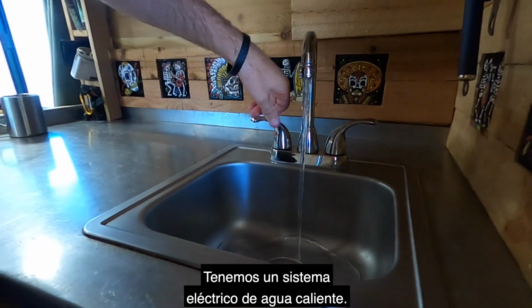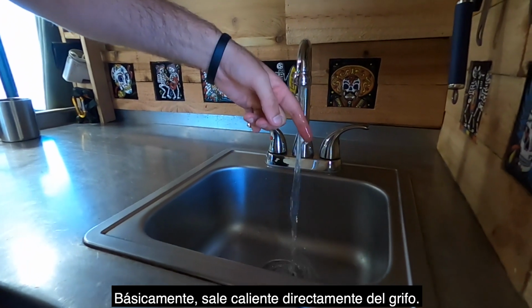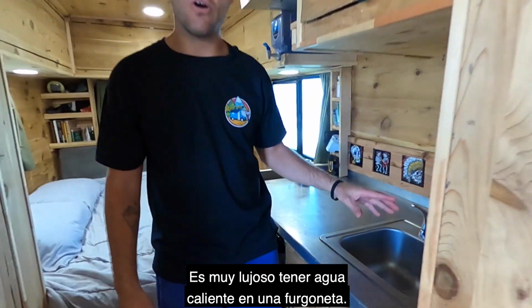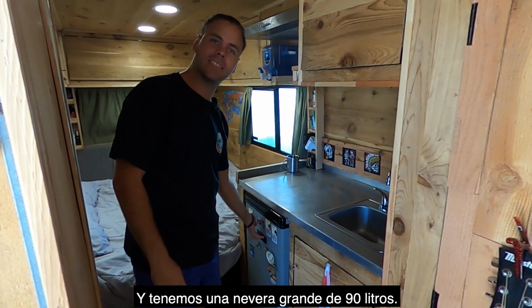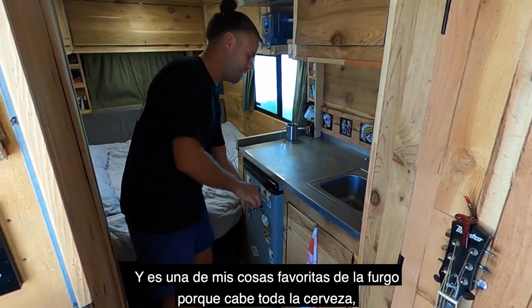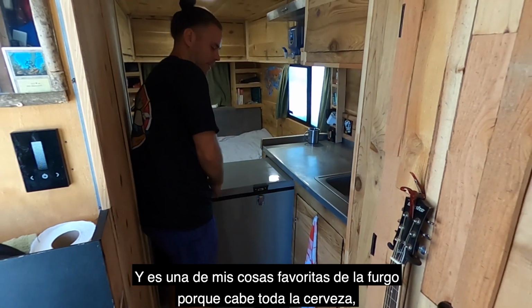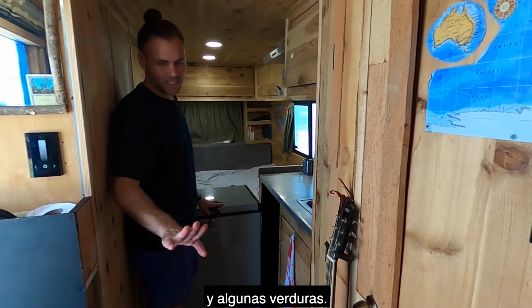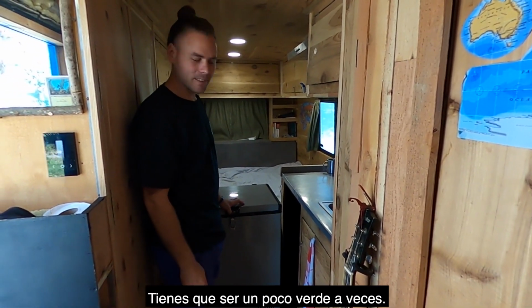So we have an electric hot water system. Basically it's hot straight off of the tap. It's very luxurious in a van to have running hot water. And we have a full-size 90-litre fridge, and this is one of my favorite things in the van because it fits all of the beer in it and some vegetables. You have to stay green sometimes.